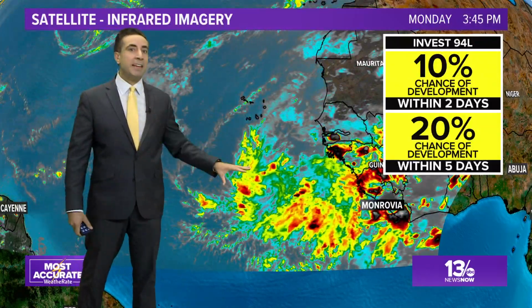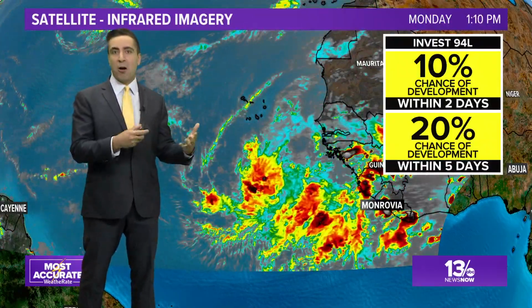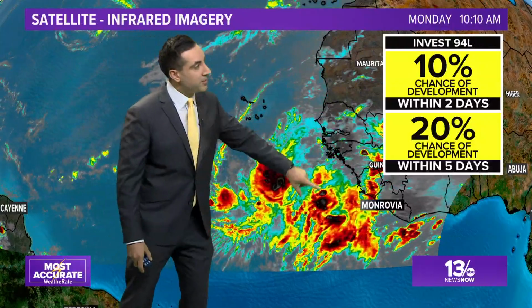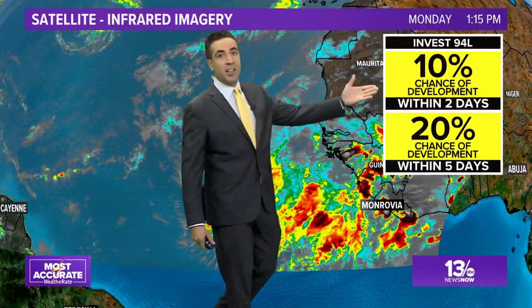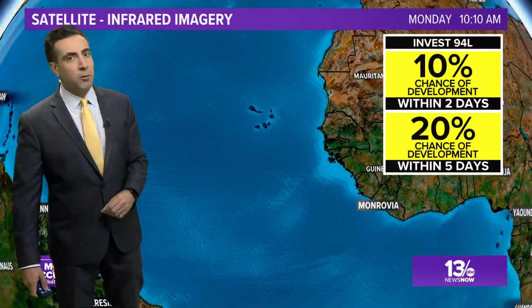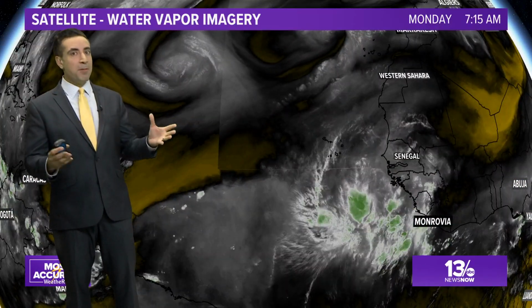This is known as the main development region. This is usually quiet until we get towards later July, August, and September. We see it lighting on up. Very, very early, especially to see so much energy and organization associated with this as it emerges off the coast. Short term, because of the climatology, 10-20% chance of it developing, but it certainly warrants an eye to be kept on it. Now, why does it typically not happen this time of the year?